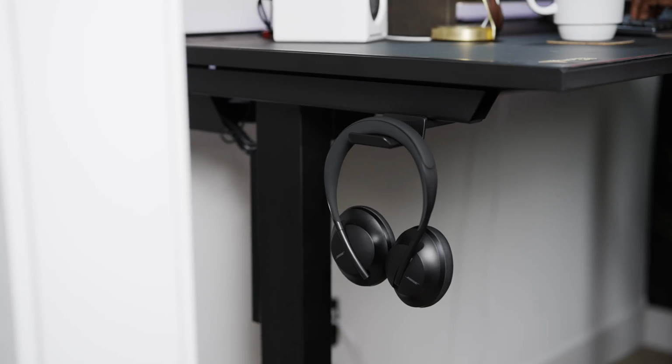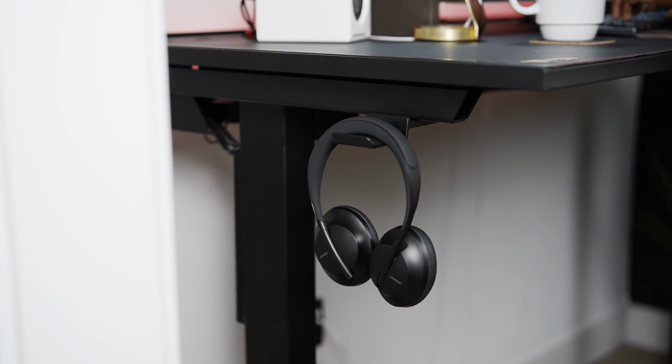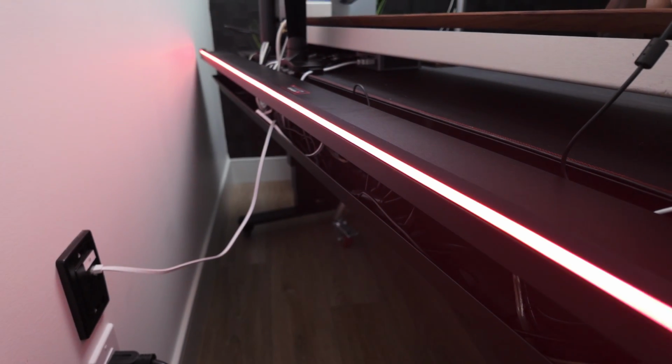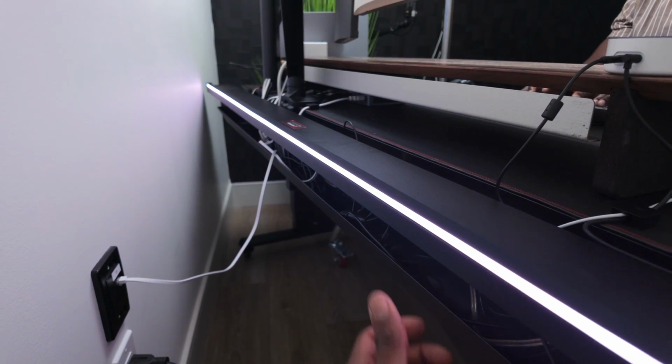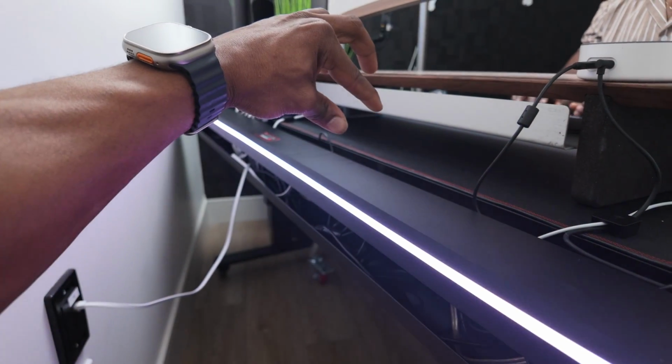One of my favorites is the magnetic headphone holder, which has a firm desk mount for holding up any headphone around the desk. The Mag RGB strip light is another nice magnetic add-on that can be picked up, and this uses a magnetic RGB strip to stick to any part of your desk for ambient lighting.